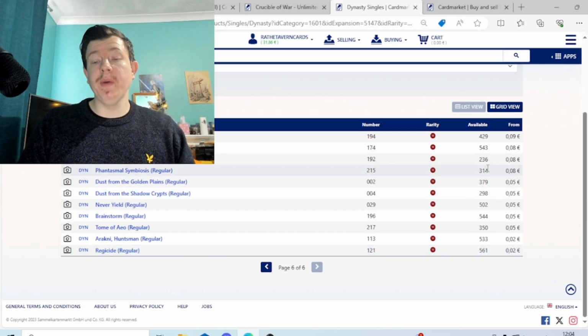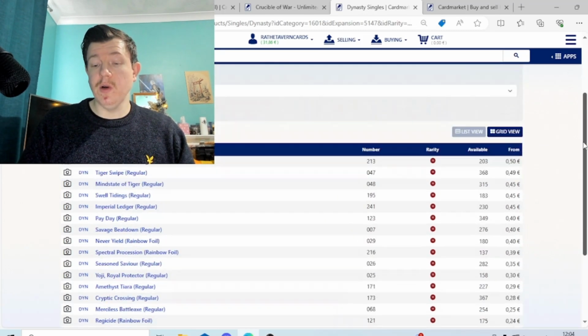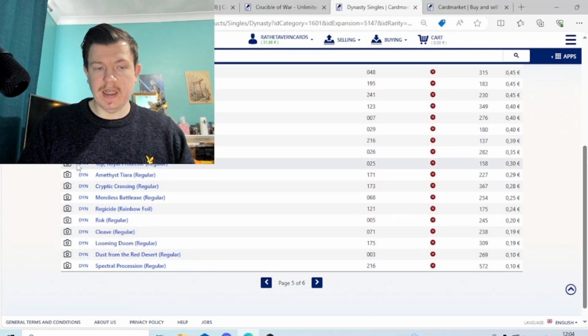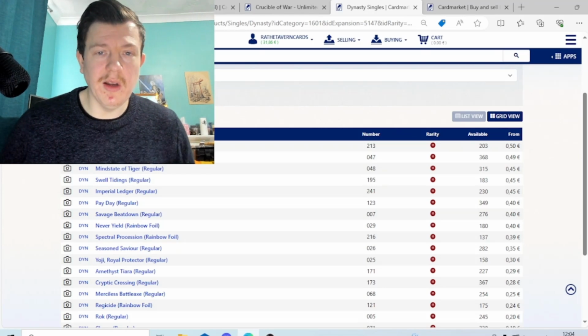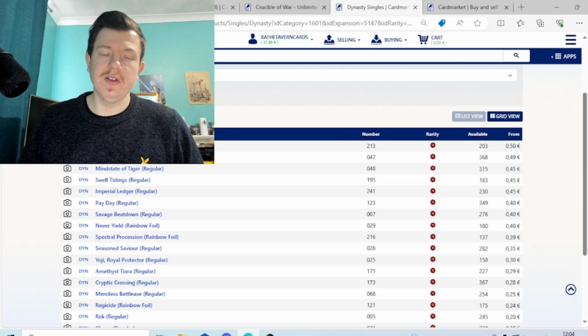But it could be a good call to look at some of them that might have fewer copies out there that are still quite cheap. Rainbow Foils again, Yoji non-foil, they're just so cheap. And I think this is what a lot of the criticism is for Flesh and Blood, is that there's not a lot of money in some of these sets.